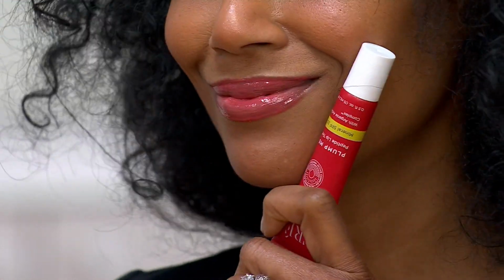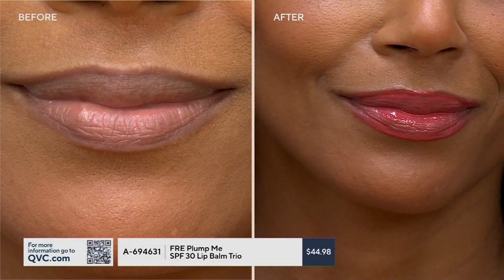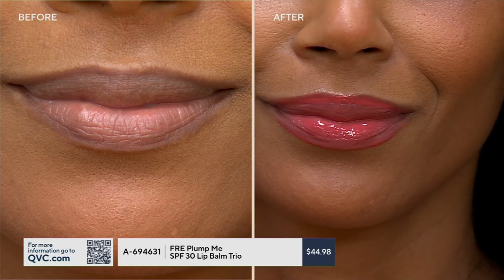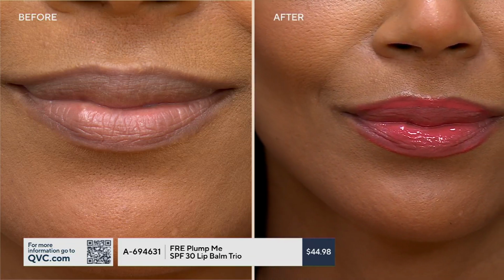First tint, hydration, plumping, we can talk about the ingredients as well, anti-aging benefits, and the clean sun protection with the zinc oxide, which is the healthiest UV filter. The clean sun protection, along with all those other ingredients. Yes. All right, so let's do this, because what you're getting with this trio of lip balms are all of the things you want for your lips.